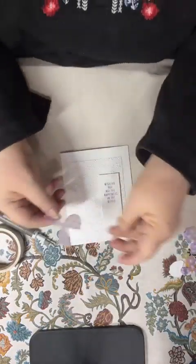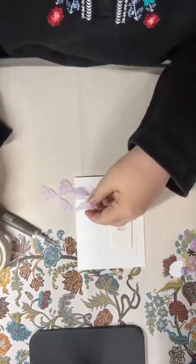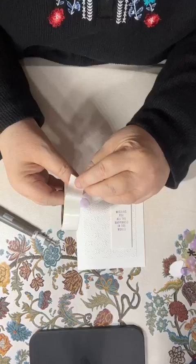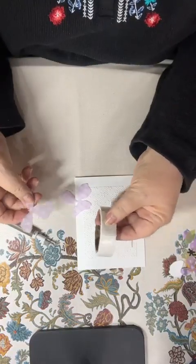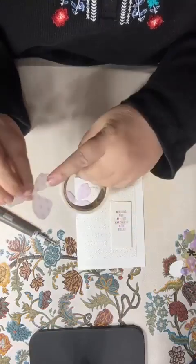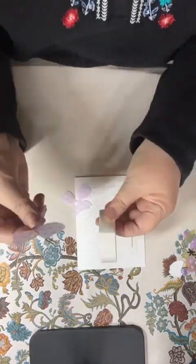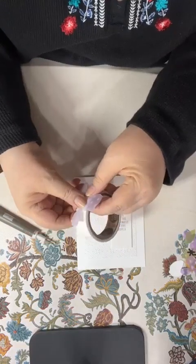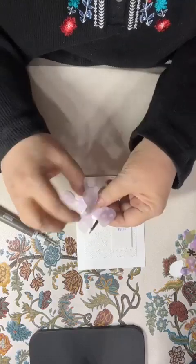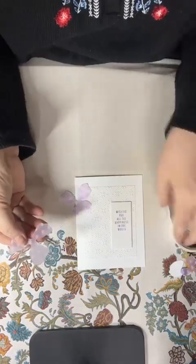Perfect. Now we're going to make up our flowers. And the way we do that is we're just going to use our little mini glue dots right here. All I do is put one mini glue dot on top of the flower, right in the center there. It's super easy, you'll see. I just hold it on there. You could use your pick tool if you need to, but you can also just hold it over the thing like that, lift it up, and it's on there.